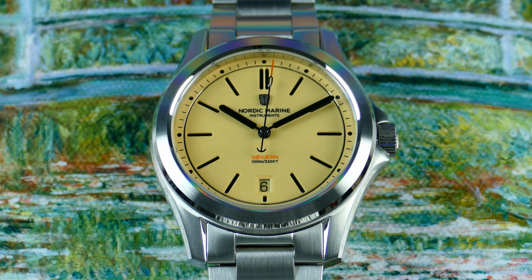Now, in terms of the model, this is their SØVÄRN, in the full lume peach dial, and this is a pre-production prototype. It is the second again in their collection after launching their diver. NMI are looking to roll out, I think, a very versatile everyday option.